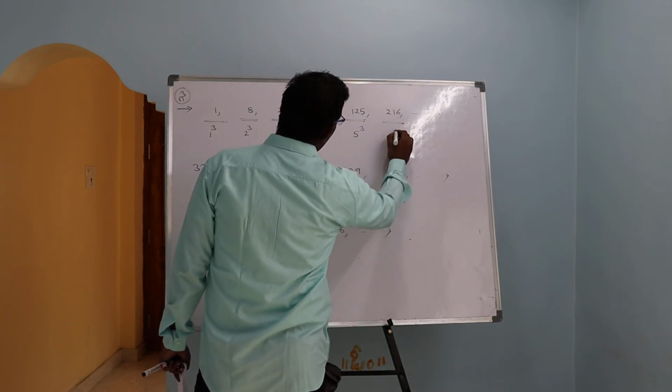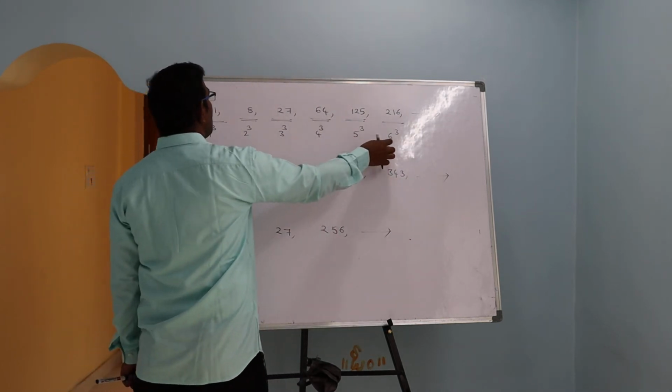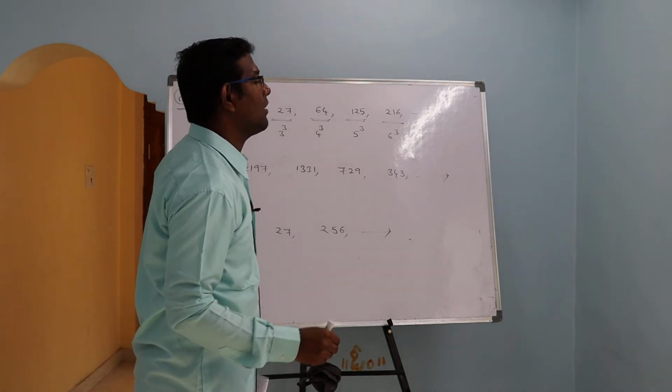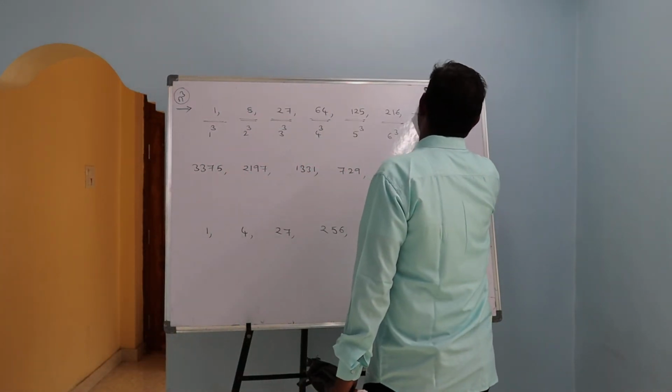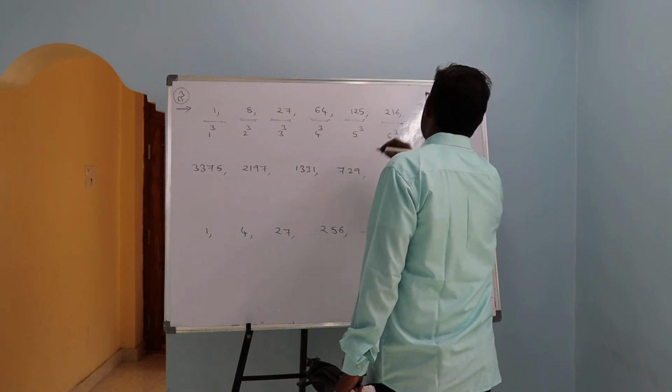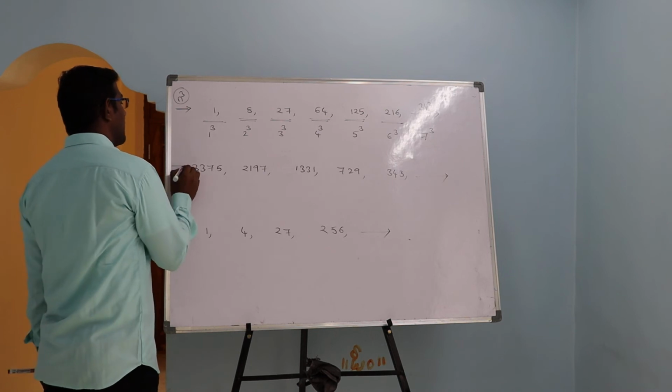216 is 6 cube. 1, 2, 3, 4, 5, 6: all the numbers are consecutive numbers. The next number is 7. 7 cube, how much? It is 343, that is the answer. Right, next, you can observe the next bit.